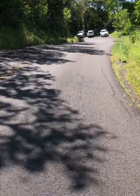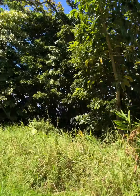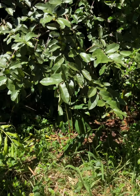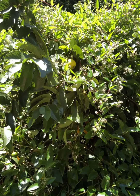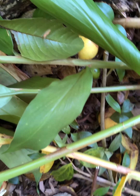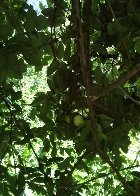And now we're starting to drive down Tantalus. Just gonna check a few more spots along the way. And once again, not going to tell you where it is, but this is my favorite spot to find guava. Since I already talked about how to use guava in a cocktail, I want to take a minute to talk about sustainability. Just because we're foraging doesn't necessarily mean that it's sustainable.